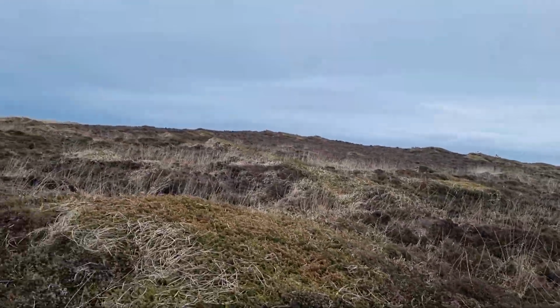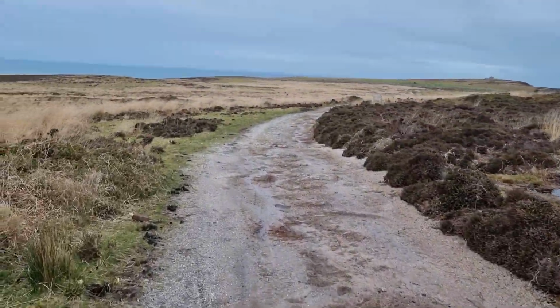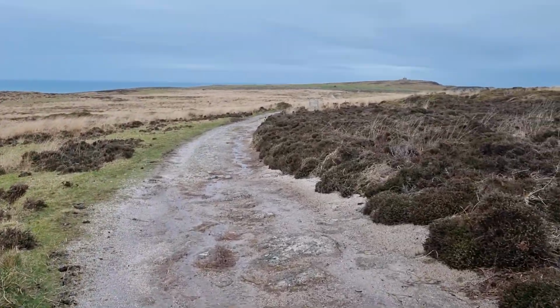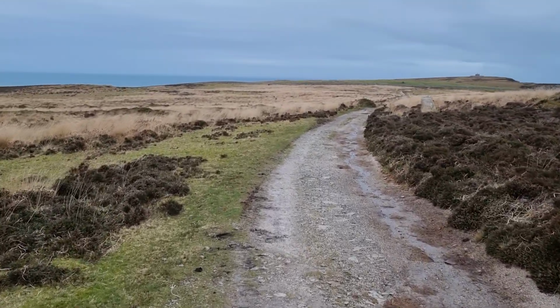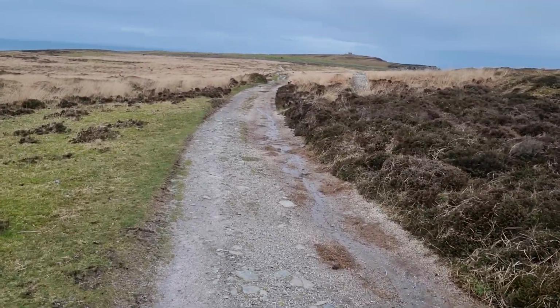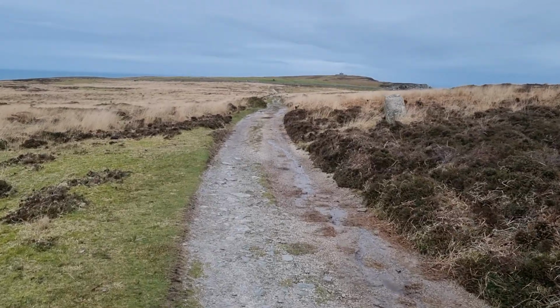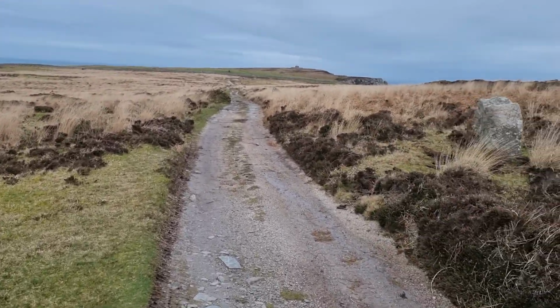There's lots of different paths down the sides of the cliffs and that, animal trails, all sorts. Do what you like here, but like I said in the previous video, there's no fencing, there's no safety, anything, anywhere. You know the risks, use common sense, and just enjoy it.